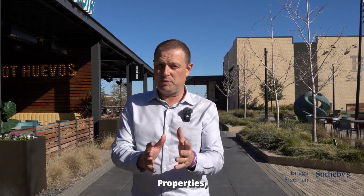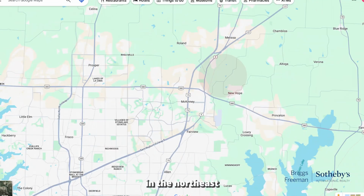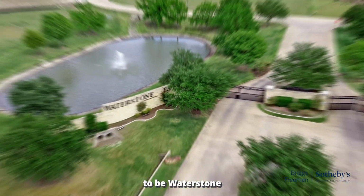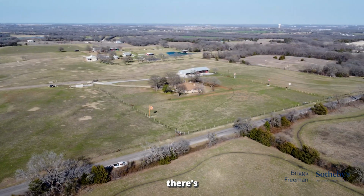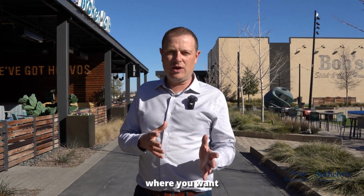So acreage properties, for example, you actually get an option for in McKinney, and they're leaning more in the northeast corner of McKinney, on that eastern side of 75 and north and somewhat south of the 121. Neighborhoods you're going to be looking for with that are going to be Waterstone Estates and Hidden Hills. And of course, there's a lot of acreage properties that are not part of communities, but if you like that community lifestyle, that's where you want to lean.